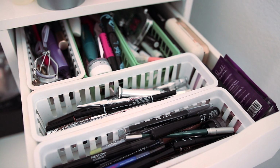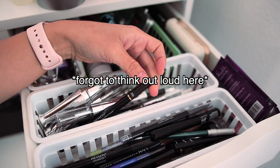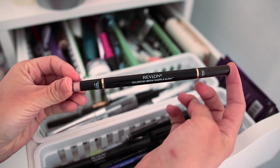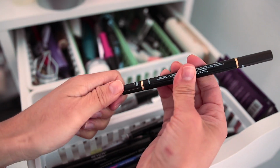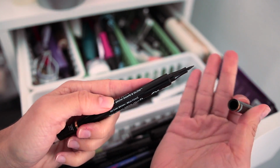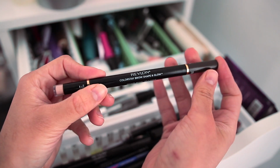All right, brows, big decision to be made here. Oh, you know what might be interesting to test out is the Revlon Color Stay Brow Shape and Glow. This is a brow pen, but it also has like a highlighter end so that you can just highlight your brow bone with the same product you do your brows with. And I would like to try using the pen style brow products a little bit more because it's not something I'm super comfortable with yet, but I love the look when other people do it.